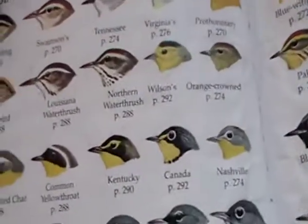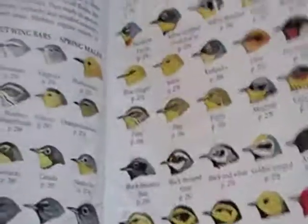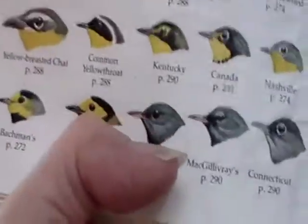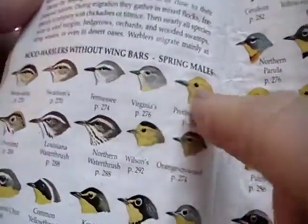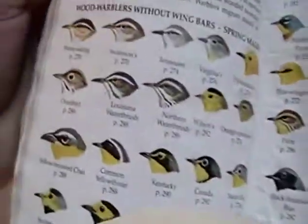Okay, now you should be able to tell everything about a bird by its face. You see that? So the one that we were just looking at, oops, it was gray with red cheeks. A gray head with red cheeks. But you know what? I don't see any ones that are gray with red cheeks. They don't exist on that page. Oh, this is wood warblers without wing bars, spring males. Wood warblers with wing bars, spring males. Okay, so it's not in them. So therefore, it's not a wood warbler.